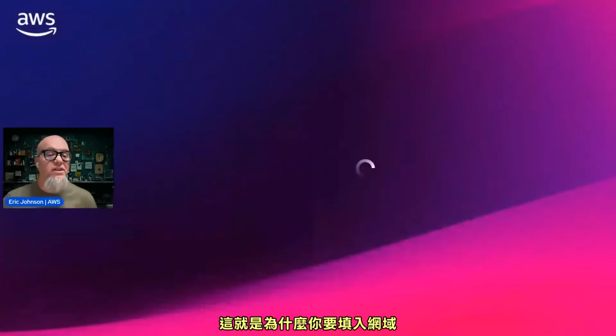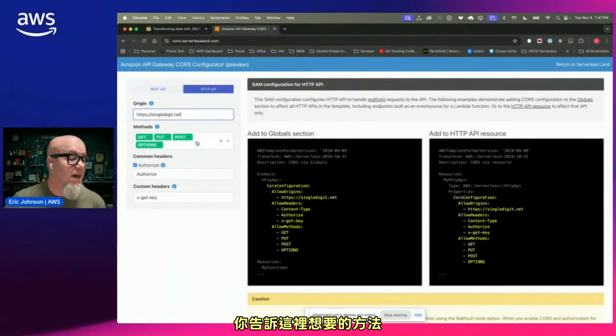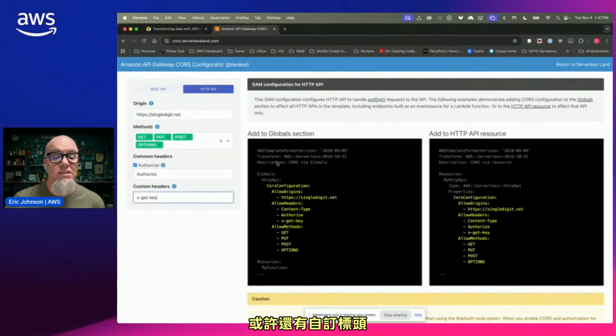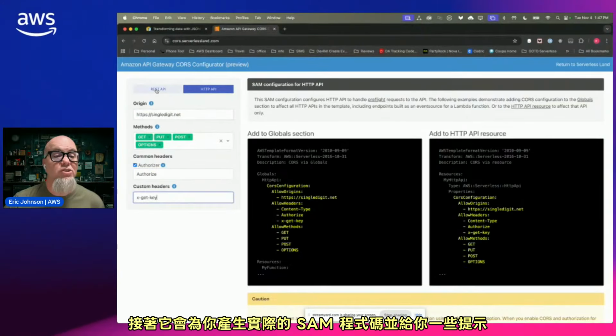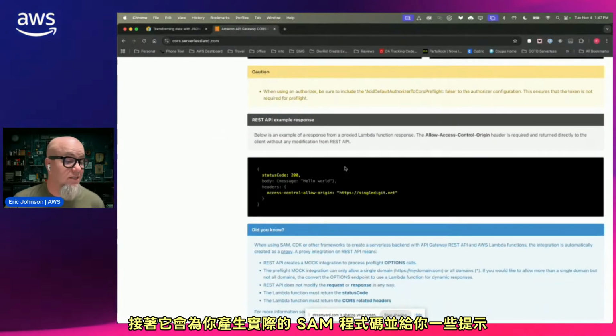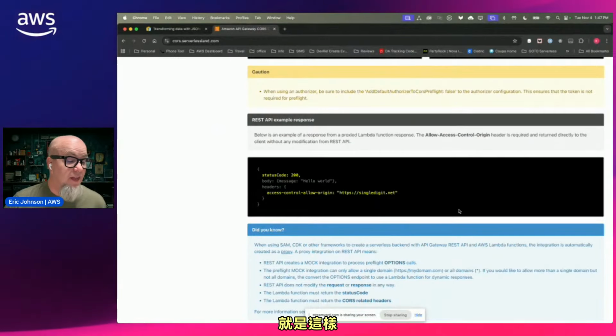So here's where you fill in the domain, you tell the methods that you want over here, and you tell if you want an authorizer, what is the name of the authorizer key, and maybe any custom headers. Then it generates the actual SAM code for you and gives you some hints. All right, there you go.